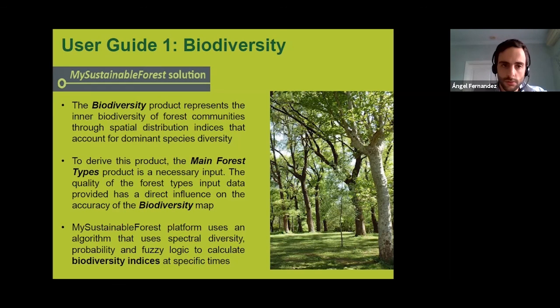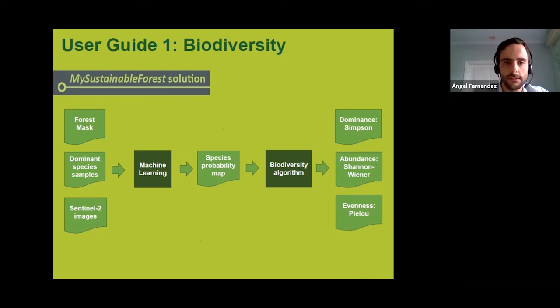Okay, so the solution we propose is this biodiversity product. Our product basically represents the biodiversity of forest communities through the spatial distribution of indices that account for dominant tree species diversity. To derive this product, other inputs are needed. I will explain this with this flowchart.